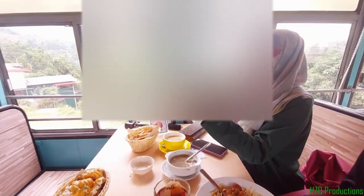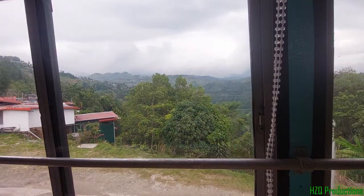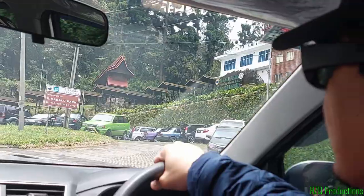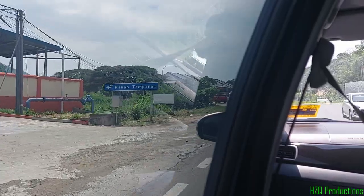I feel like this restaurant acts as a quick pit stop for a meal and rest before we headed back to Kota Kinabalu. After about 2 days staying in Ranau or Kundasang, it was finally time to head back down towards Kota Kinabalu.